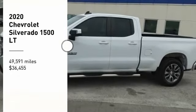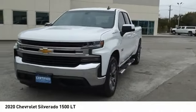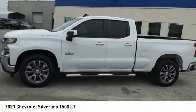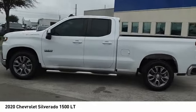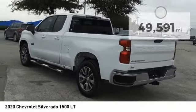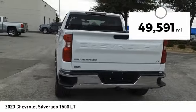Stop by and take a look at the 2020 Silverado 1500. The Chevy Silverado 1500 has the lowest cost of ownership of any full-size pickup and is priced below $40,000. This vehicle has less than 50,000 miles.